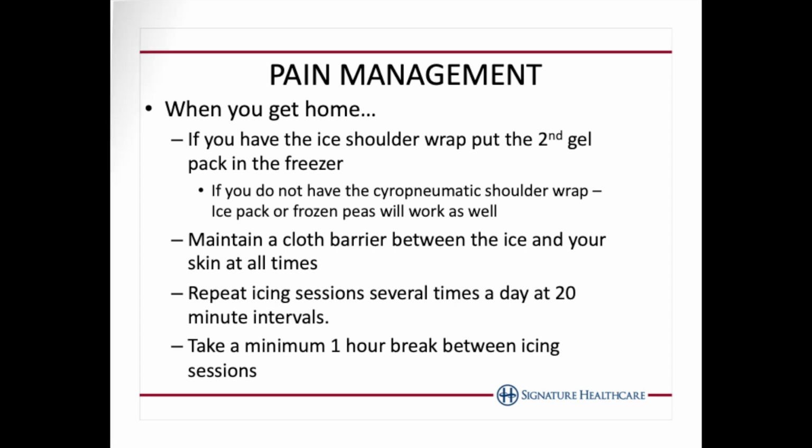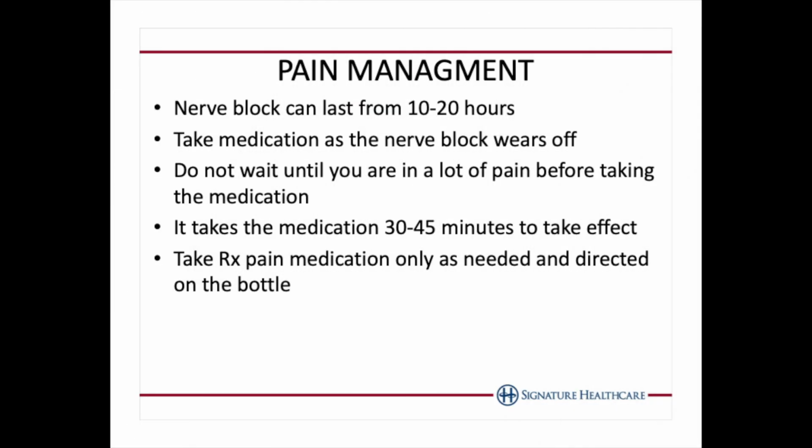sessions. If you have a nerve block before surgery, this can last anywhere from 10 to 20 hours. You should begin to take your pain medicine as soon as you feel the nerve block wearing off. Do not wait until you are in a lot of pain before taking the medication, as it takes at least 30 to 45 minutes to take effect. Take your pain medicine only as prescribed on the bottle.